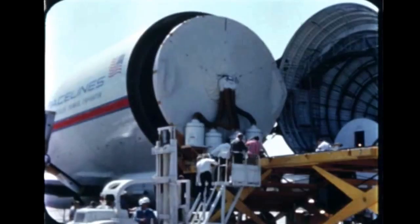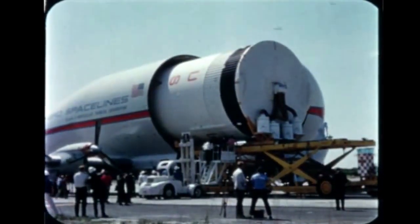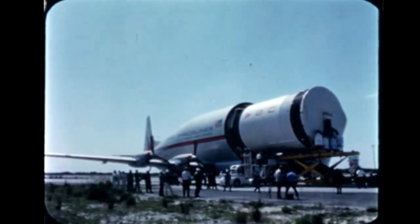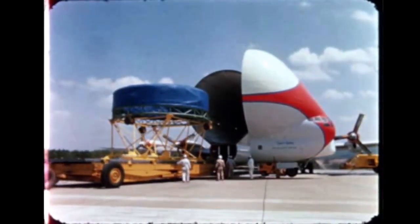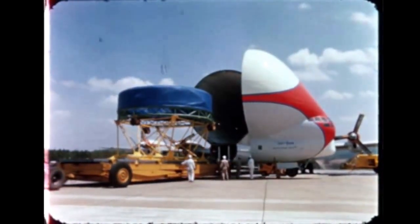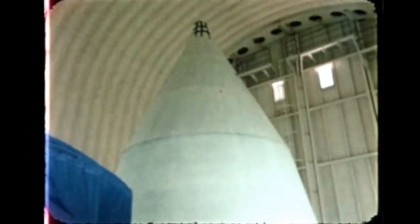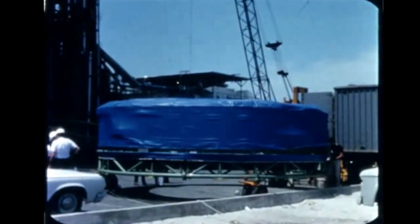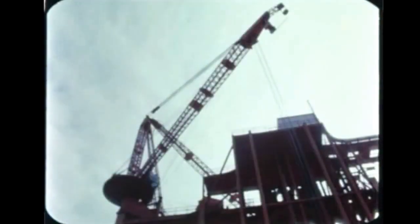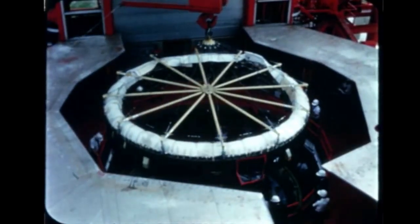On April 4th, the Douglas-built second stage was flown from the West Coast to Cape Kennedy, marking the first delivery of a flight-type second stage aboard the Super Guppy. On April 14th, the instrument unit was flown from Marshall to the Cape aboard the Super Guppy. The nose cone was barged from Marshall to KSC aboard the Poseidon last quarter. On April 21st, the second stage, instrument unit, and nose cone were stacked atop the booster. Pre-launch activities for AS-203 then got underway and continued through the quarter.